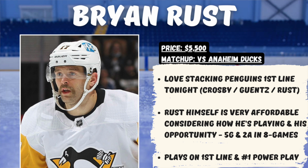I then got Brian Rust here, the Pittsburgh Penguins, priced at $5,500 tonight in a good matchup at home against the Anaheim Ducks. And honestly, I like stacking up that first line for Pittsburgh in general. You'll have Crosby centering Gensel and Rust. These three play big minutes together 5-on-5, and all three play up on the Penguins' #1 power play. And they should have some positive regression coming their way, as all three of those guys currently rank in the top 20 in expected goals across the NHL.